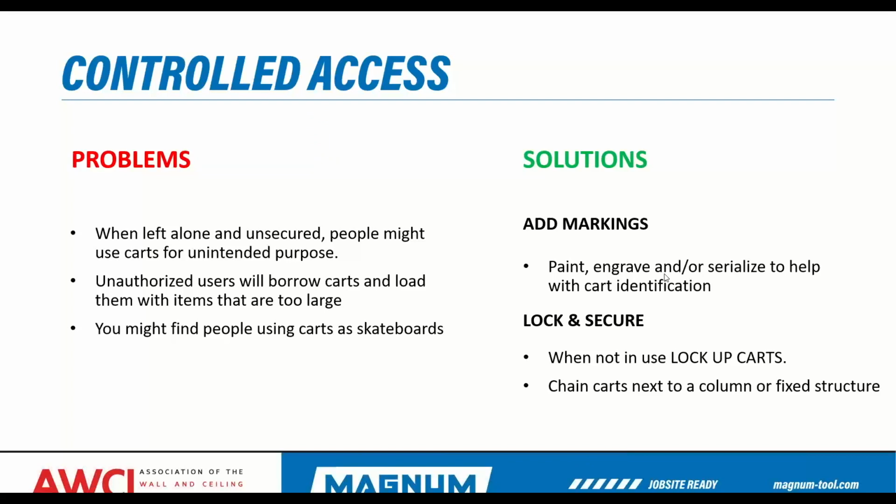So some of the problems that we had heard were when left alone, unsecured, people might use carts for unintended purposes. People will borrow the carts and load items on them that are too large, too heavy, or not designed to be used with the carts. And then sometimes you find people using carts as skateboards and goofing around with equipment. George, Ed, Mike, how do you guys control access on the job site to your carts and make sure they're not being used for the wrong purpose?